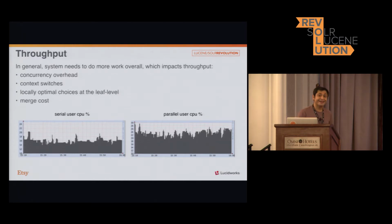Now, as you can expect, this had an effect on throughput. So we're certainly doing more work overall, although we're getting better latency because we are parallelizing. As you can expect, there's some concurrency overhead, just using all the concurrency primitives in the JVM. We have context switches because you're using more threads that are active at a time. And there is merge cost to any segment level state that you need to merge in to get the global result. But also you might be making some locally optimal choices. Like with the top docs collector, you only know about your current priority queue, rather than in the serial case, where you have one priority queue. So you know what the globally optimal decision is, whether or not a hit should make it into the queue.